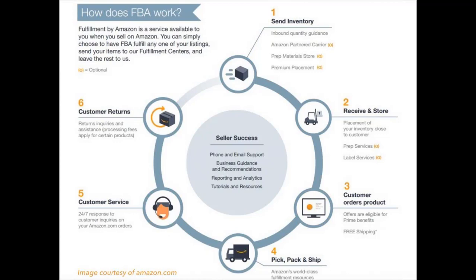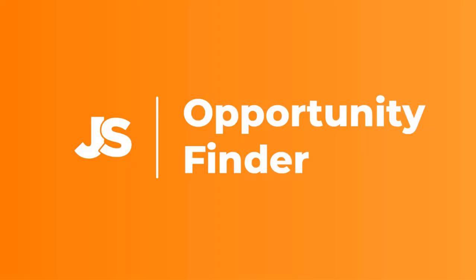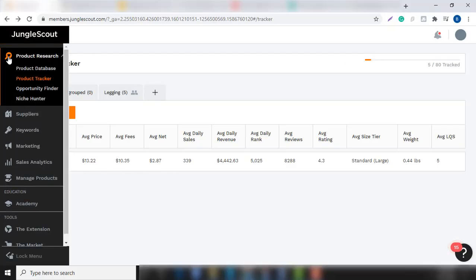Amazon FBA business. So if I'm a beginner, then I would be most worried about finding a niche and a product to sell on Amazon. But let's say I have absolutely no idea what I should sell on Amazon, so I'm going to use Jungle Scout Opportunity Finder for product hunting. You can find this option in the product research section of Jungle Scout.